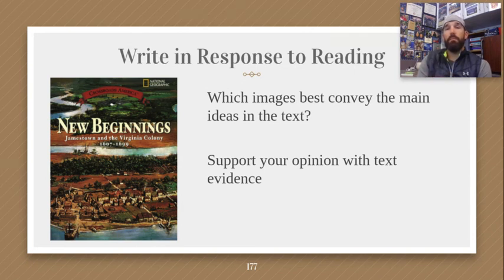So if that were my main idea, I would then want to find an image from the text that shows this difficulty, that really conveys that it was difficult for them, if that's what I believe the main idea is. So if I were you, I would probably first name what I think the main idea is. And I would say the main idea of this section of the text is blank. And then I would say the image that best conveys this main idea is the image on page blank. It shows, and then explain what the image shows and how it conveys that main idea. That would probably be a good way to get across my opinion with evidence from the text to support that answer.